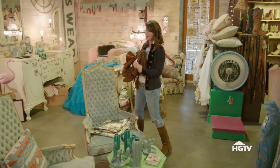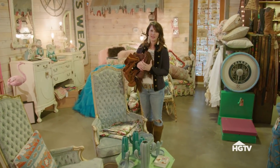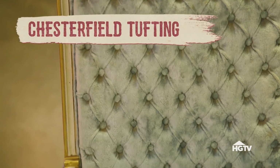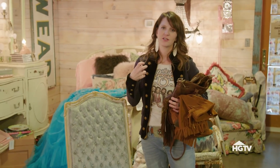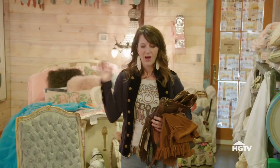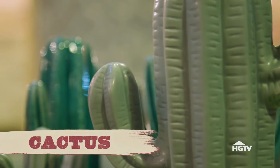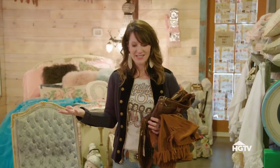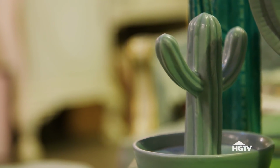Another thing that we're totally inspired by, and I think we have to pull into this Airstream, is this tufting. So they're very Chesterfield, and then the velvet. Velvet just adds such a rich texture to curtains or ottoman or the couch or pillows. Also, I'm really excited about the idea of cactus because it's a very Texas kind of symbol, and I think it's something that will resonate with Miranda because we're all from Texas. So I'm real excited to talk to Amie about that.